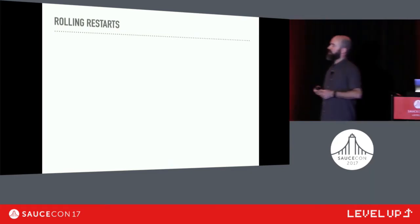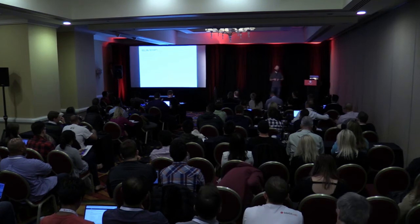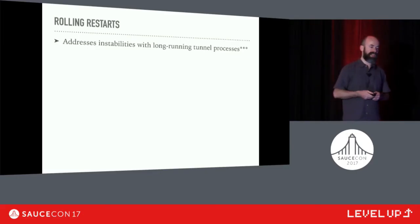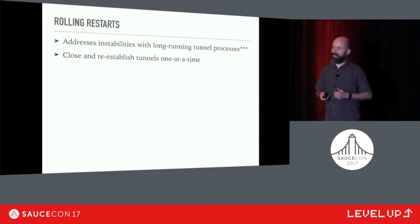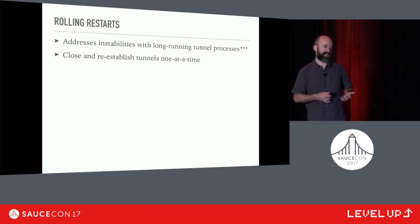So to get past this issue of instabilities with tunnels that are long-running processes, another best practice that Sauce Labs advertised in the past was rolling restarts. This is something where you manually, with your own scripting, close and reestablish tunnels one at a time. So if you have this big high availability pool, you're going to close one tunnel. When that one's closed, you're going to close another one, and after they're closed, they get restarted. That way, no one tunnel stays alive for too long.